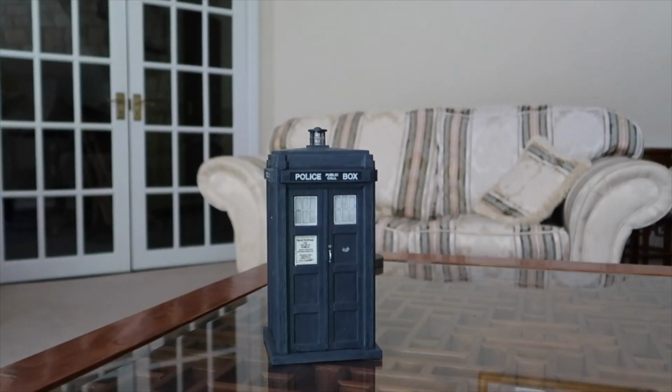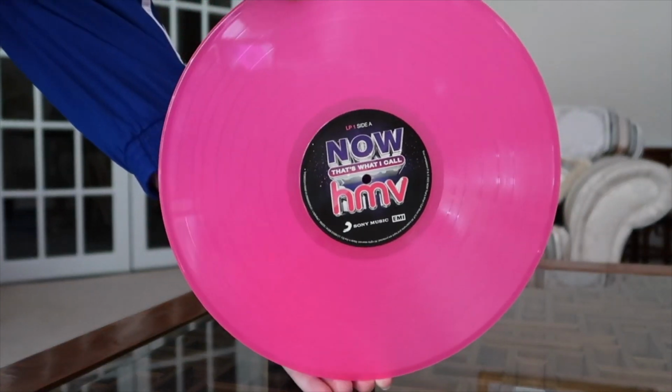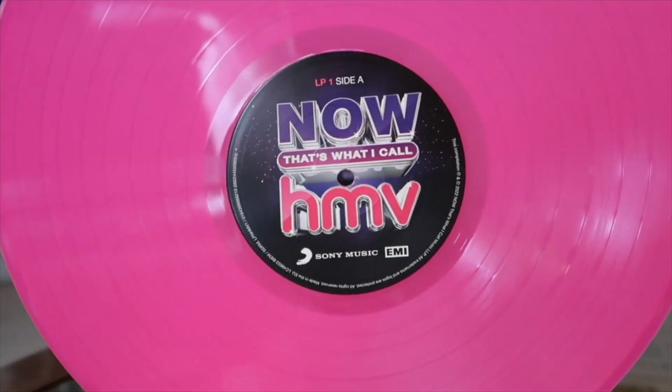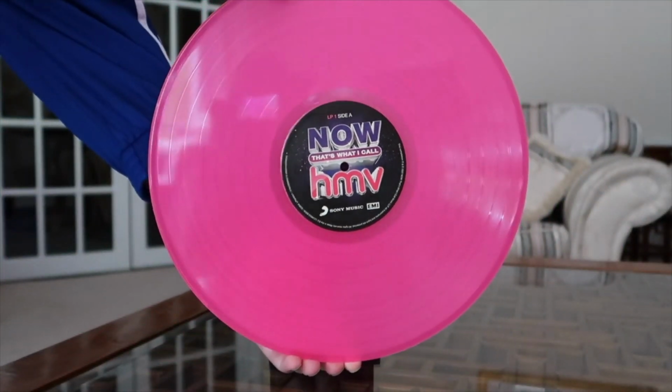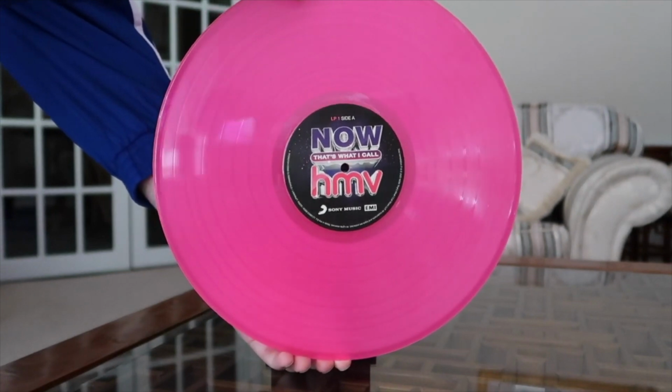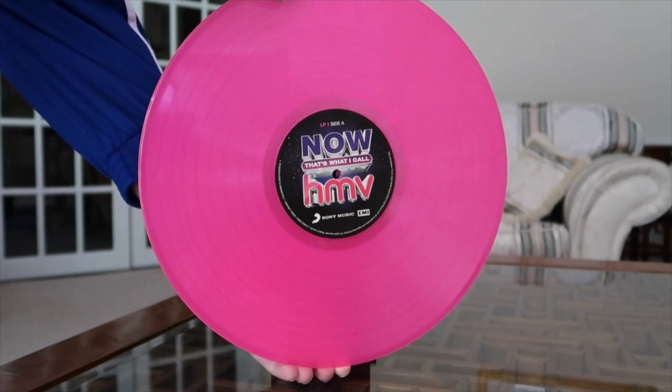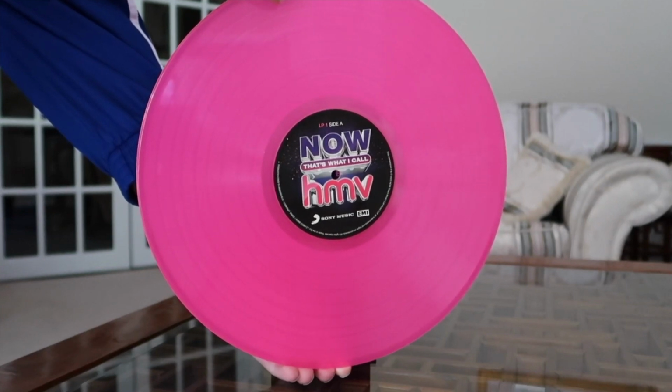I'll talk more about the track list in just a second, but let me show you what one of these discs looks like. As the card indicates, it is in fact a very lovely pink vinyl. There it is, lovely pink, the HMV pink, if you like. Really, I love colourful discs like this, and to have one that is associated with both the Now and HMV brands feels really cool, so nice to have that there.